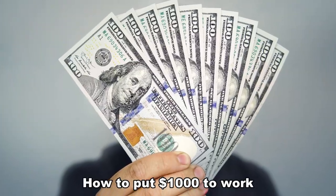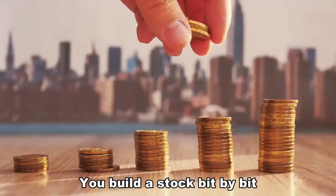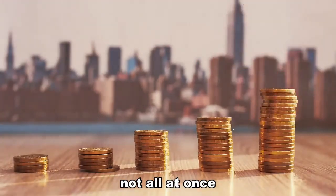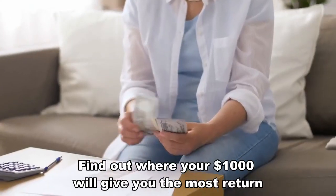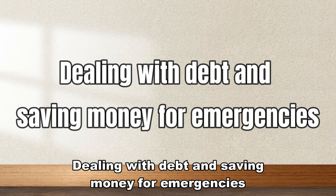How to put $1,000 to work. Investing is, at its heart, a game of small steps. You build a stock bit by bit, not all at once. Find out where your $1,000 will give you the most return. Dealing with debt and saving money for emergencies.